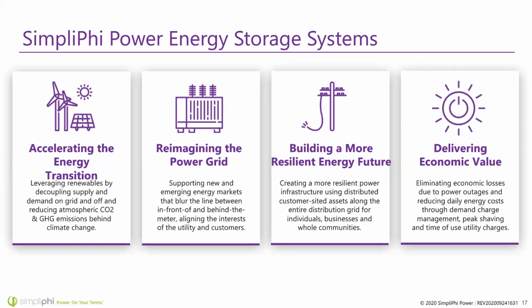And then just quickly, the SimpliPhi Power energy storage systems. We're leveraging renewables by decoupling the supply and the demand on the grid and off grid, reducing CO2 and greenhouse gas emissions. That's something you hear all the time. But it really provides a lot of creativity in how we can reimagine the power grid, poles and wires, and remote communities. And at the end of the day, every single one of us has to deliver economic value.